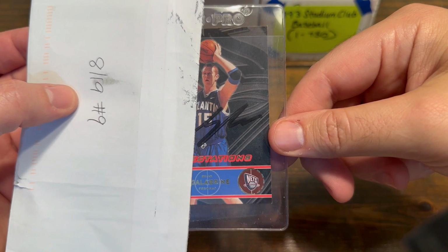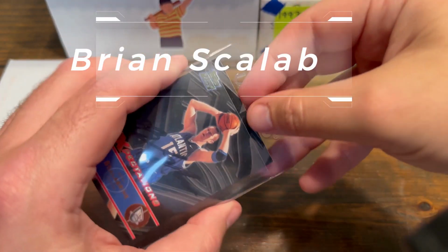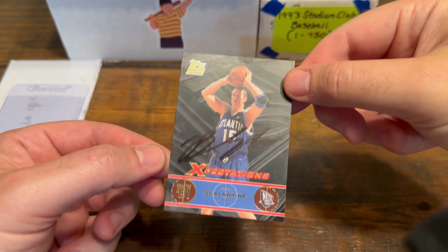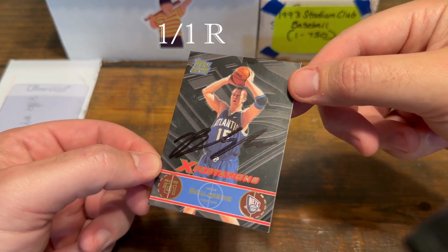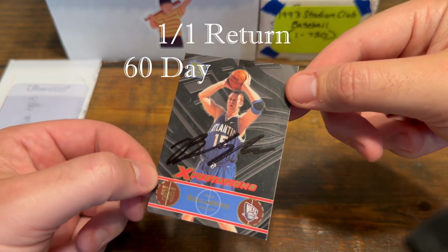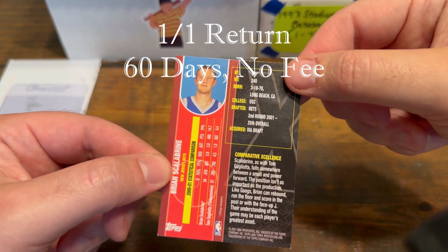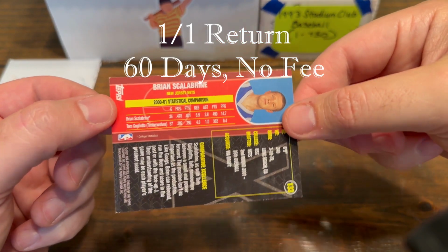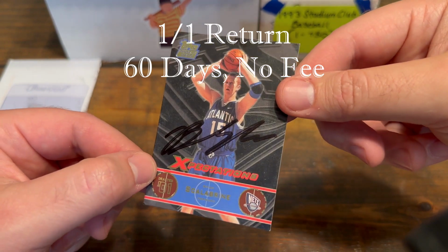It is the White Mamba, Brian Scalabrini. Oh man, it's been a huge basketball day for returns. I sent one card out to Scal. Again, I wasn't sure he was going to sign. It looked like he had been kind of hit or miss when I looked into him, and honestly, I had kind of stopped collecting cards in this period, so I don't have a lot of Scalabrini cards laying around.